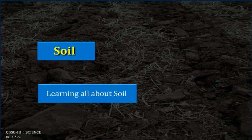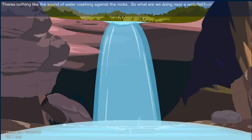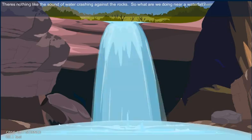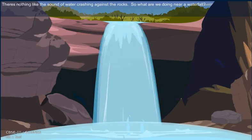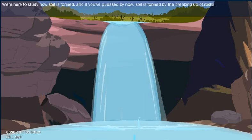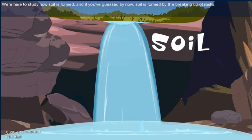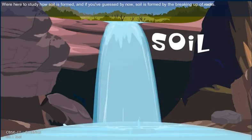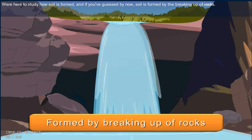Learning all about soil. There is nothing like the sound of water crashing against the rocks. So what are we doing near a waterfall? We are here to study how soil is formed. And if you have guessed by now, soil is formed by the breaking up of rocks.